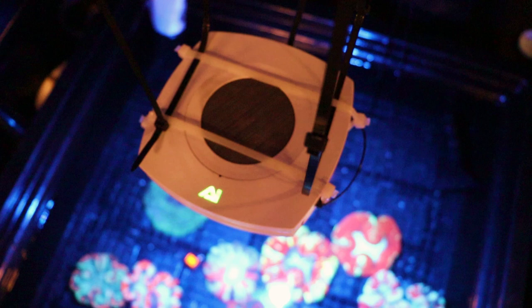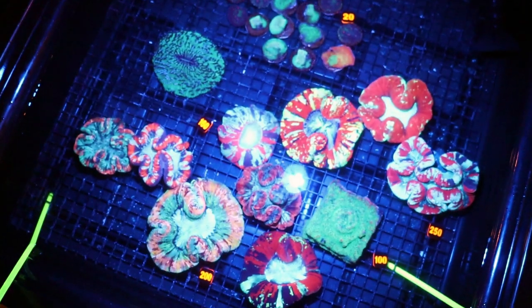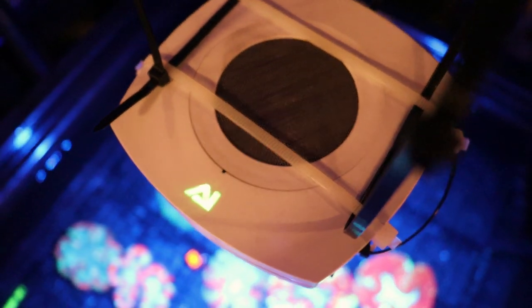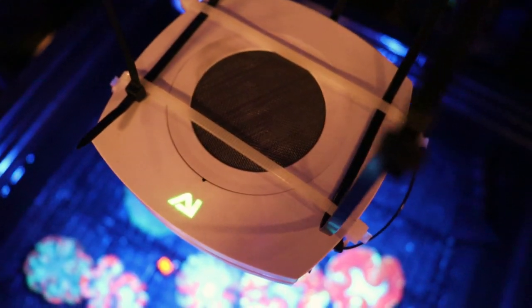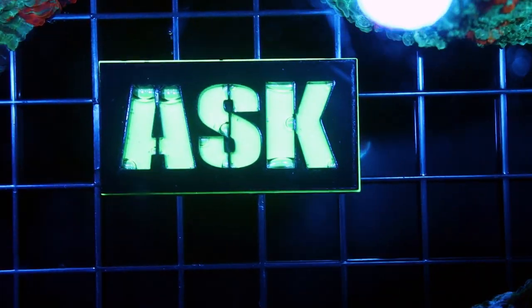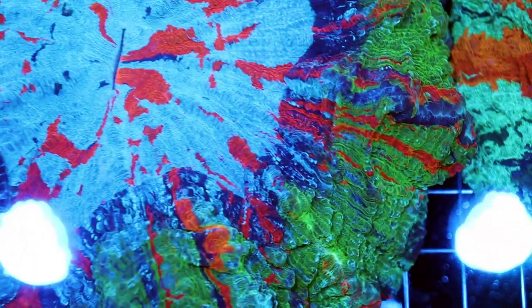Under it, look at this, one little AI Prime, actually putting out quite a bit of light. Absolutely love these lights. I can't talk about them anymore. My tongue hurts talking about AI. You guys already know this. They're up there. They're the best. It's this or Ecotech. This is my favorite price. Whenever I see this, just ask. Do I even want to know?